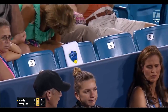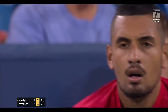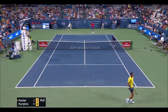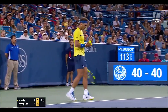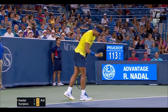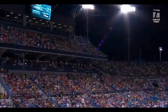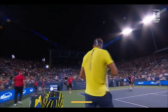Simona Halep through to the semifinals. Advantage, Nadal. Game, Nadal gets his hold. Now the great champions and true competitors make adjustments when necessary. Nadal's going to need to do so against the serve of Kyrgios that has been wicked off the racket tonight.